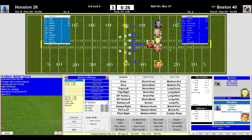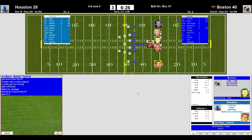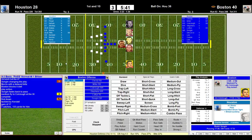So 3rd and 4. Let's go play action fake. Short hitch, Lofton. They're keying that. Medium fly to Kolkoff. Songin back to pass. Has time. He hits Kolkoff. On the offsides defense, number 50, 5-yard penalty. So Morris, the linebacker, was offsides as he tried to get that quick jump on the blitz. He got picked up anyway. The Patriots would decline. They'll take the gain of 17 and the first down.